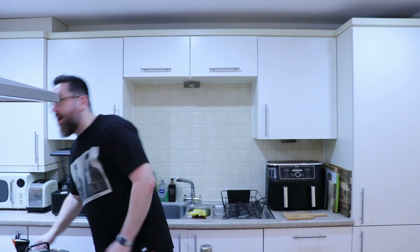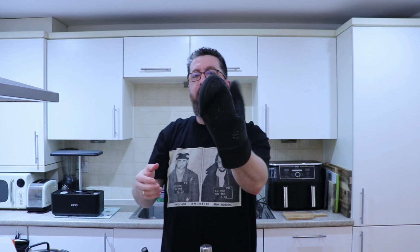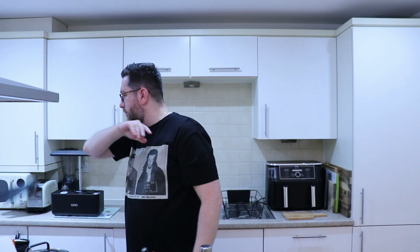How about, in conjunction, the old classic, the oven gloves? These are good because they're not connected like those old school ones, and they've got silicone, so they're going to be really, really handy and really, really useful.